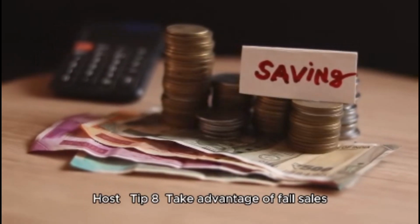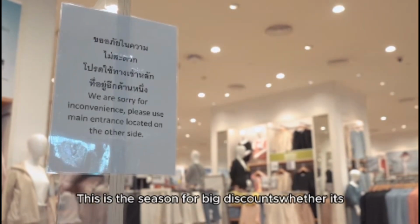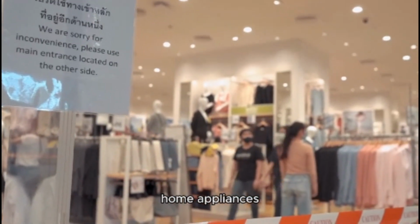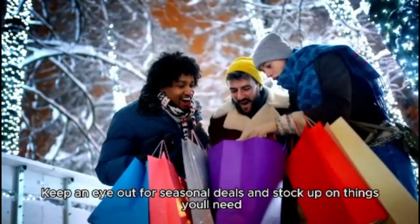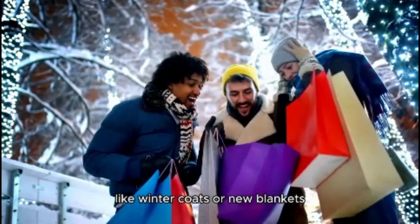Tip number 8, take advantage of fall sales. This is the season for big discounts, whether it's on winter clothes, home appliances, or even holiday decorations. Keep an eye out for seasonal deals and stock up on things you'll need, like winter coats or new blankets.